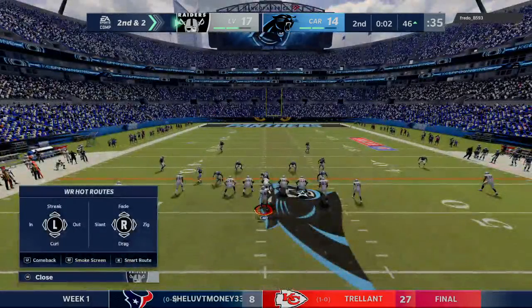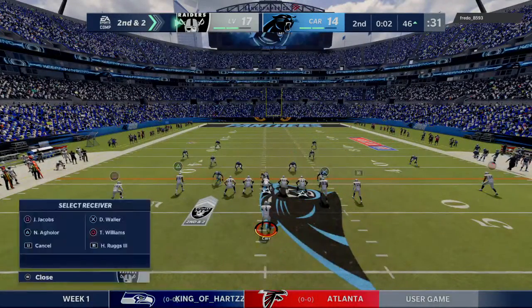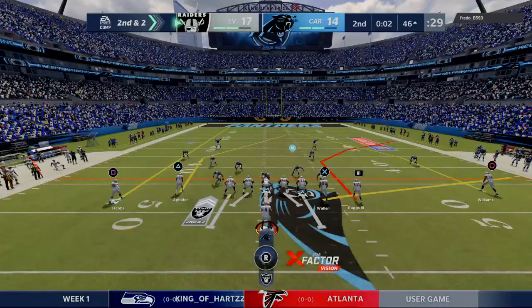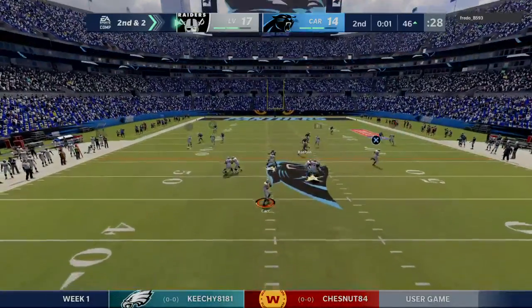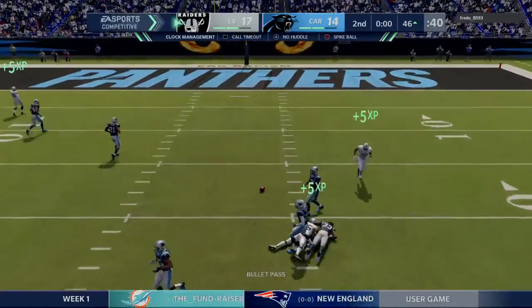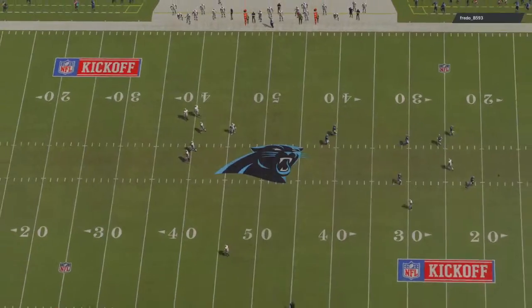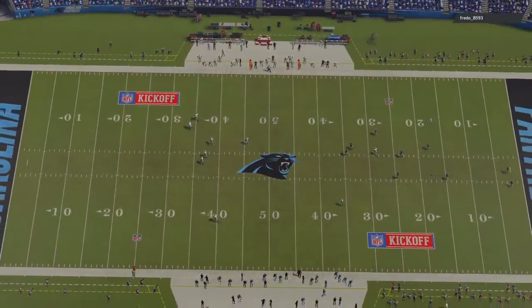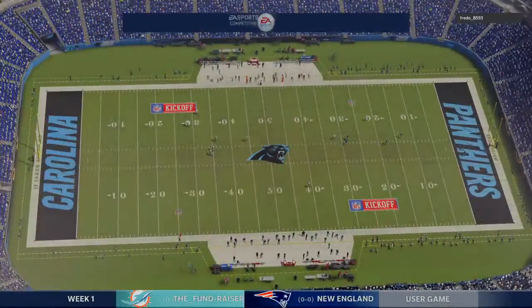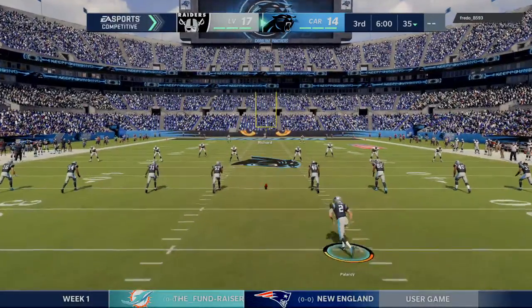Facing a 2nd and 2 after that last catch, good for 8 yards. The final shot here before half for Carr. And this one incomplete. Too much contact to hold on to that one, and it's 3rd down. So we've reached halftime here on opening weekend. As we'll get you down the coast to Orlando for Jonathan Coachman at REA Sports Halftime Report.